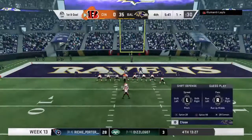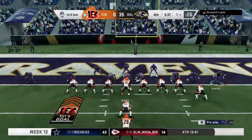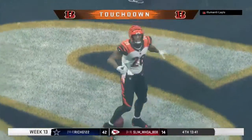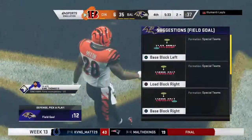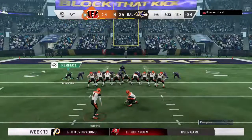So the ball's moved to about the 1 after the penalty. First and goal. After the penalty, it's Mixon. And he is in. Touchdown, Bengals. Joe Mixon with a lucky number 13 touchdowns now on the year. And the Bengals are in for 6.